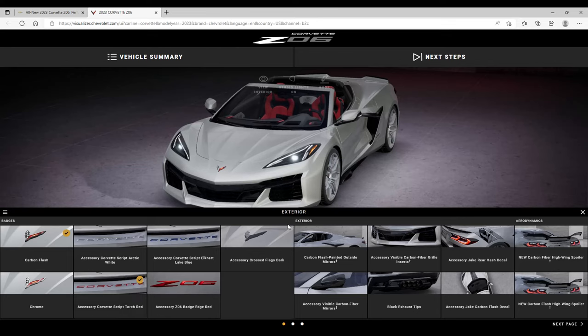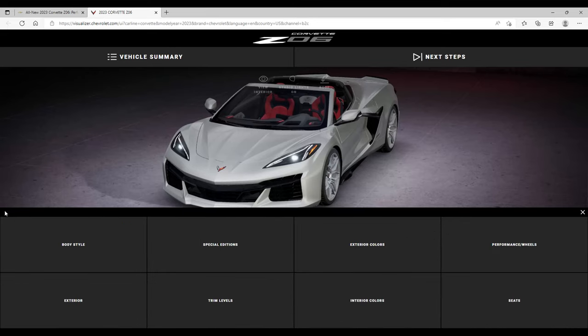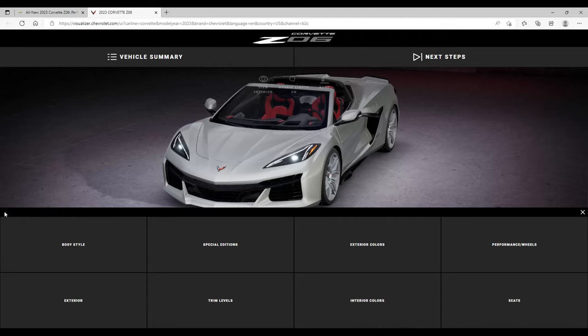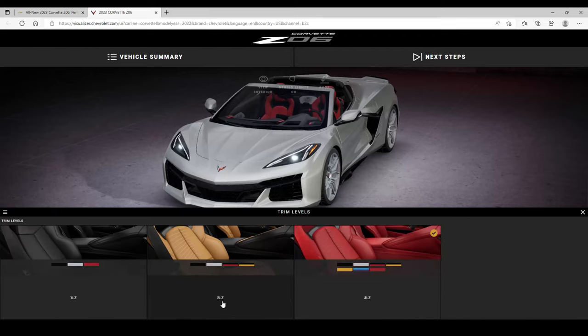See, it only says exterior there, so now I got to go over here to these three little lines. I'm going to click that. And so we did body style, exterior. Now we're going to move over here to special edition, but that's if you just want the special edition. I'm not buying the special edition, so. But if you are buying it, there's a lot of information here for you, so go and click on whichever one you like. Trim level, as I mentioned earlier, the 2LZ is what I want, so I'm clicking on 2LZ, and a little check mark comes right up here. Lets me know that's added to the list of add-ons, which means more money, of course.